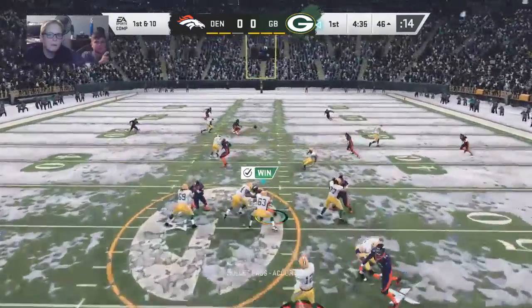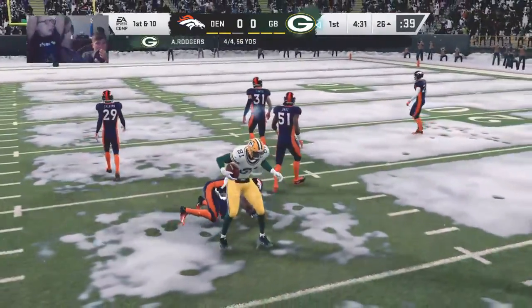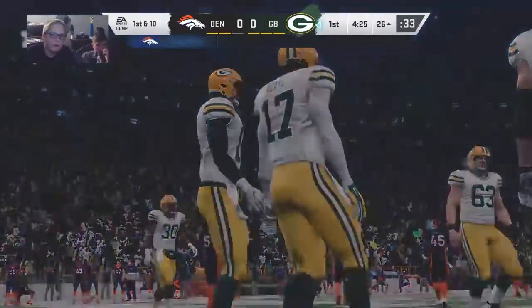Again, they'll throw with Rodgers. That's caught by Geronimo Allison. He jumped up, down, but not before getting this inside the 30. Well, they had a gain of 10 last time, now a gain of 20 here.